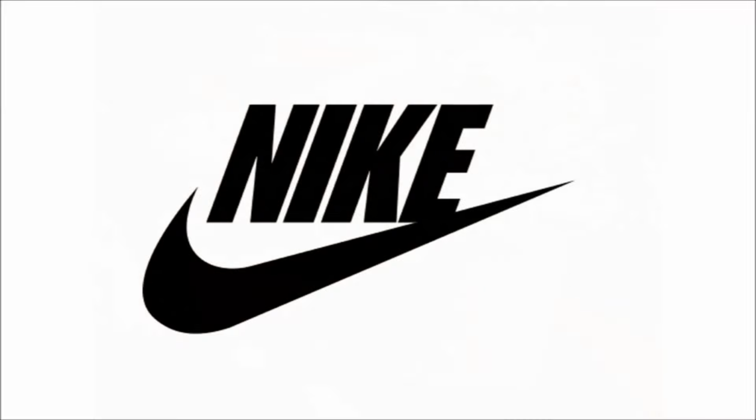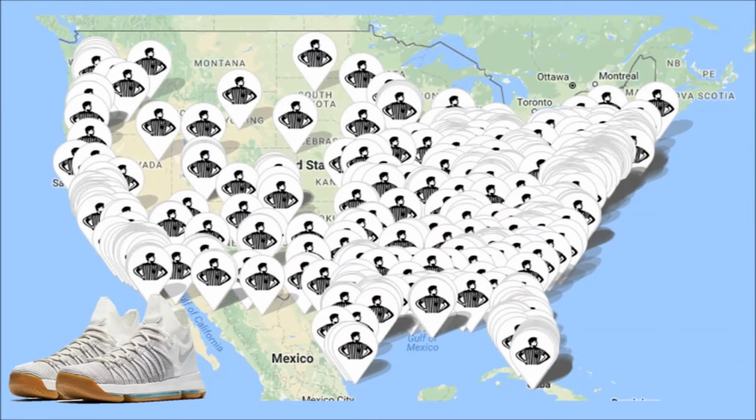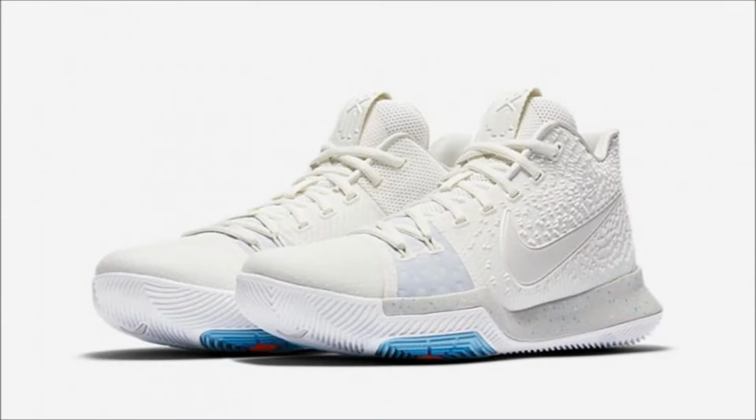Over to Nike, and first up as promised, here's the release maps for the Nike Basketball Summer Pack minus the Kobe AD. I don't yet have that map. All pairs in this pack will drop on April 6th at 7 AM Pacific or 10 AM Eastern, and they will be available at Foot Locker and the Sneakers app.